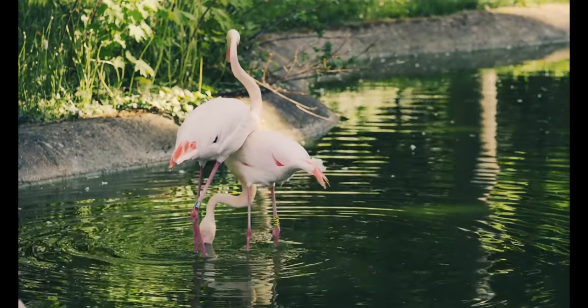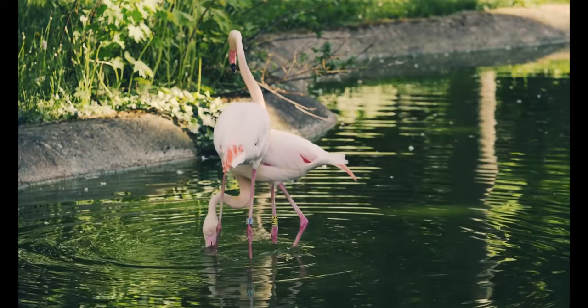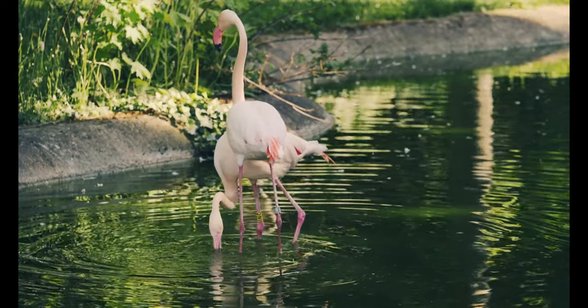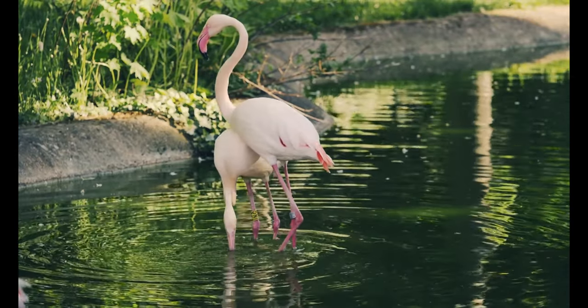Birds lose body heat through their limbs. By standing on one leg and tucking the other under their belly, flamingos can limit the amount of heat that escapes through their legs and feet.